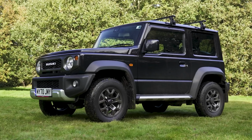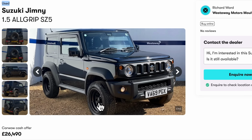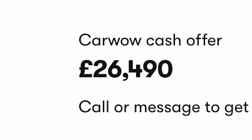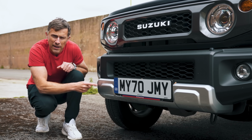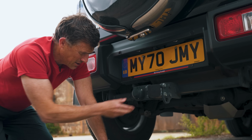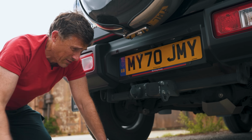Some profit in that. The scarcity and popularity of these little cars has bumped up the prices. In fact, I found a similar car to mine, but a year older and with 45,000 miles on the clock, up at almost £27,000 on CarWow. Now, I admit that that car does have larger aftermarket wheels, but mine has more extras, including upgraded Suzuki grille, roof bars, silver trim here, here and here, an upgraded gear knob and reversing camera, a tow bar, and front and rear diff guards, which are totally pointless because I've never taken this car off-road.